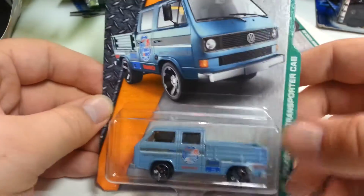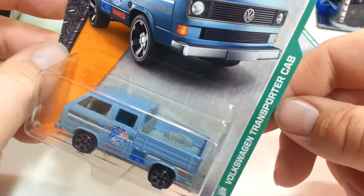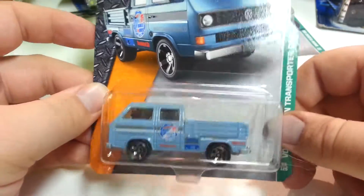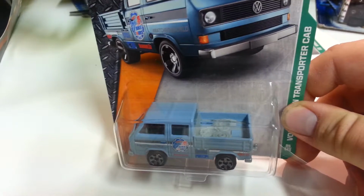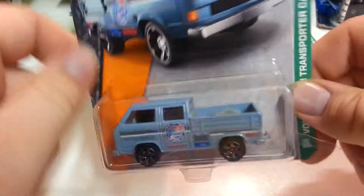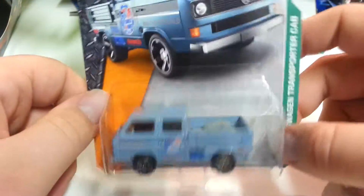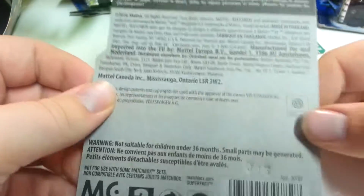Next thing I got, I might even open this on camera, is the Volkswagen Transporter cab. This one a lot of people are liking. It's not really that hard to find. I've found it a bunch of times. The places that have them are like Dollar Tree, which had a bunch, and Walmart. I got this at Walmart, and this is the variation. I don't know if there's anything on the back you want to see, but we'll open it.